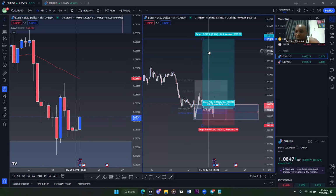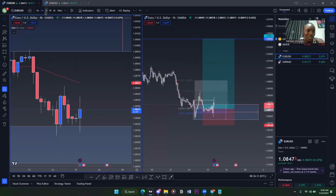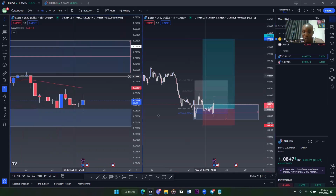And if you see, this is a 100 pips target. I'm definitely sure that this is not going to hit today, because for it to hit 1.09400, that has to be a very big engulfing. So we're looking at this position to run for days, right? So yeah, basically that's what we just do.